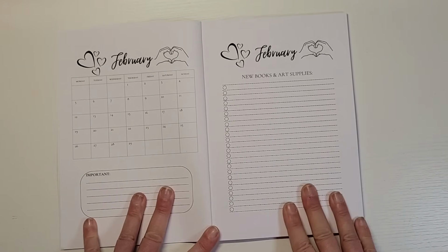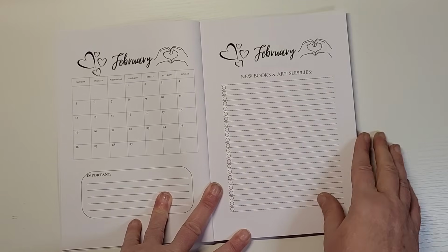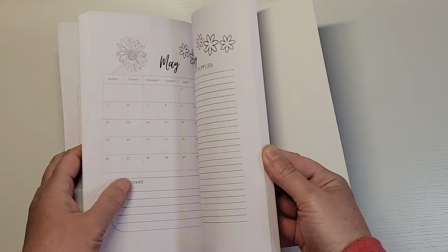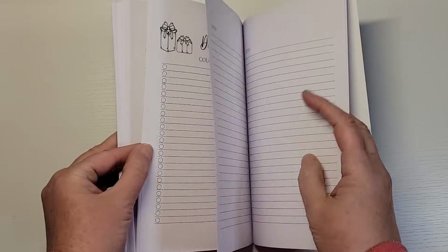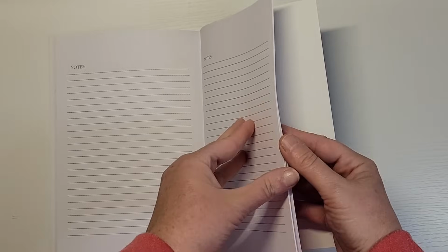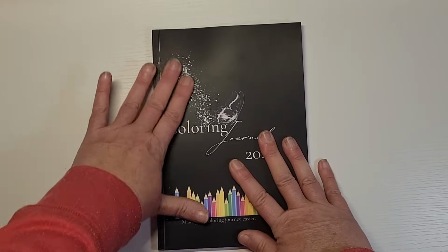And then you move on to February. And again, she's done all of the imaging appropriate to the month. And then here, new book and art supplies, and you have a repeat. So this is going to really help me be organized. You can also jazz it up with your own stickers. It does go all the way through December. And then there's notes in the back. So if there's anything that doesn't fit into any of those categories, you can come to the back. Yeah. So it's a cute little book, perfect size.